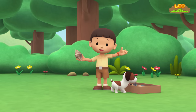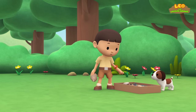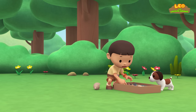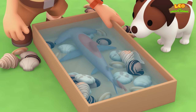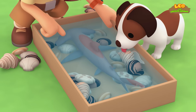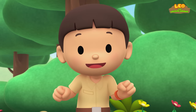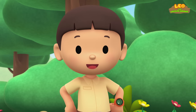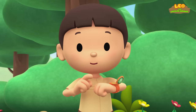It sounds just like the sea, doesn't it? What's the matter, Hero? I think there's something underneath the seashells. It's a fish! Look at the shape of its head. It's so weird. You know what we should do? Let's take a photo and send it to my sister, Katie. She is also a junior ranger.